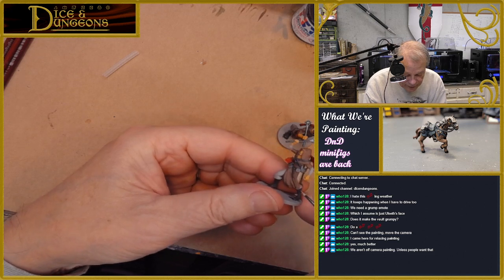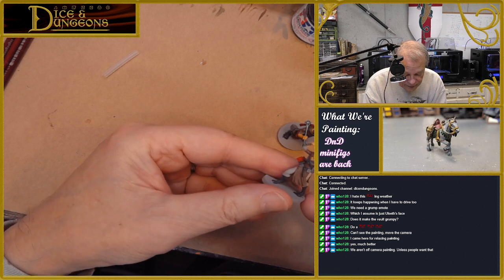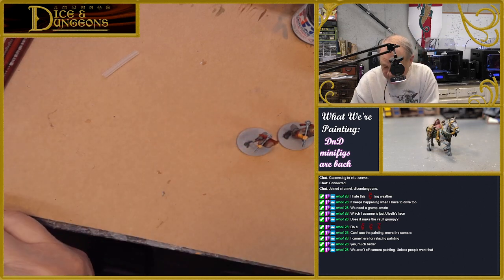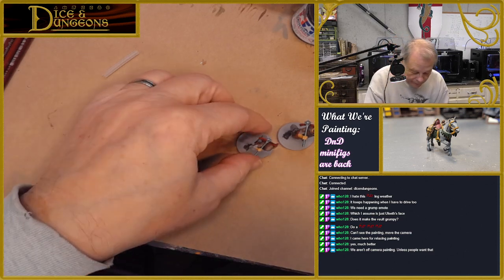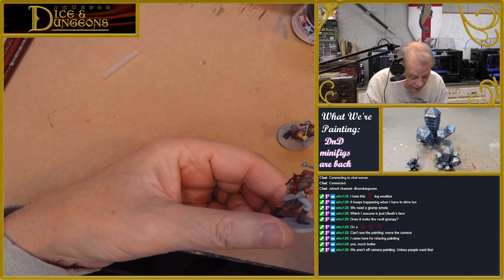Okay, well, I got a little bit on the gray here, a little bit on the brown. But otherwise, that's not too bad. The other leg here.